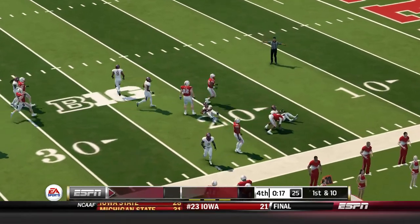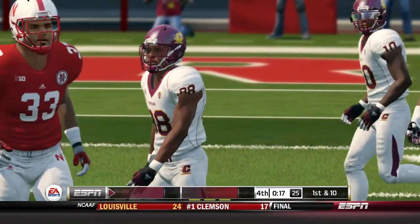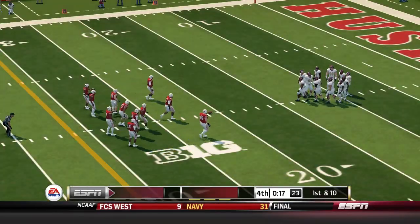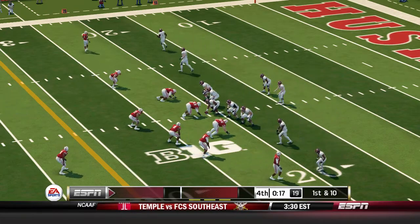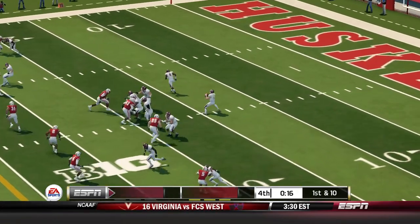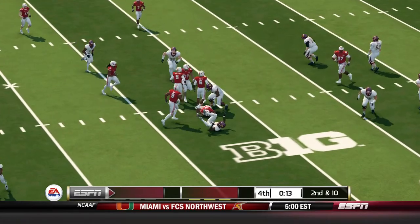He'll take it from the 18. Nothing left here except to see the clock hit zero. A comeback is just not happening. Looking for his man, incomplete.